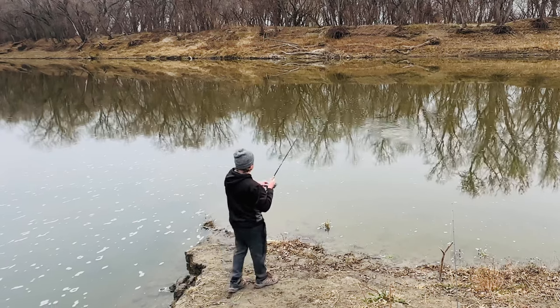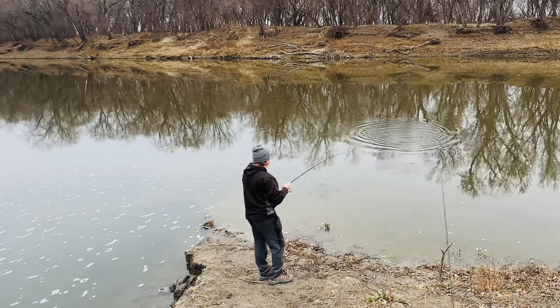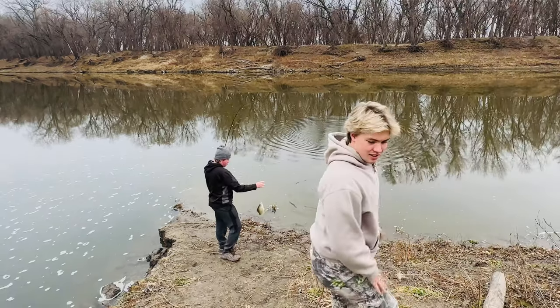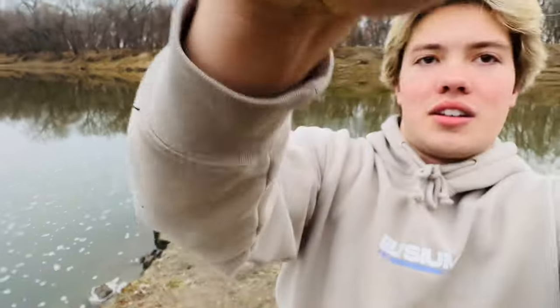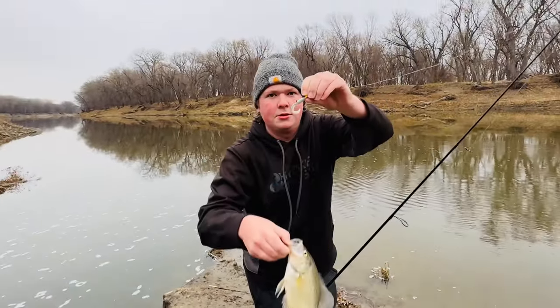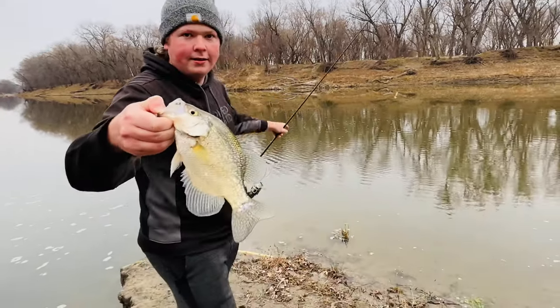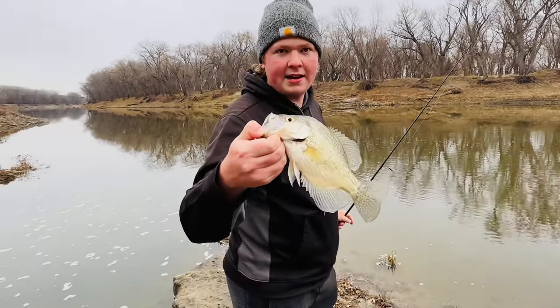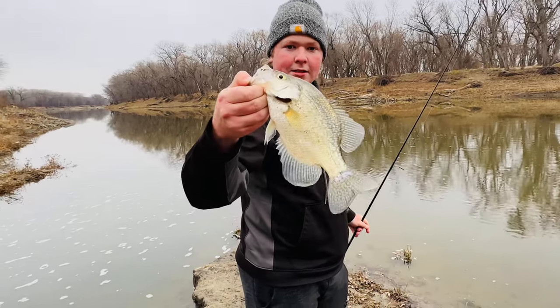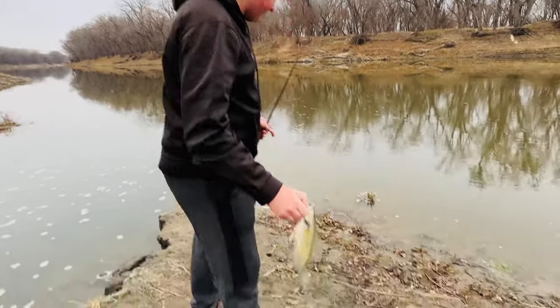No way. They're still here. Oh my goodness. Crappie time. Nice crappie. Just switched to a little 2-inch grub. There's a little piece of structure right out here, and I was here last week catching crappies off it and they're still here. So sweet. Probably like an 11 incher. Just toss them back.